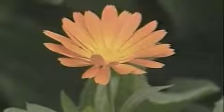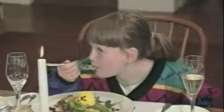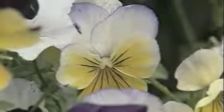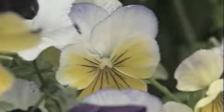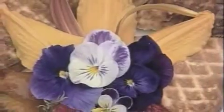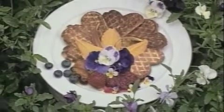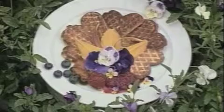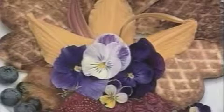Calendula officinalis is one of the oldest edible flowers, and from its name you can tell it's been used for medicinal purposes also. The leaves are sometimes used in salads. The pansies in this picture are some that have just, for the most part, self-seeded here, except the black ones. They're all edible, and Frederica has a beautiful plate to show you. So we have here buttermilk waffles with 2 different sauces, strawberry rhubarb and apricot and blueberries, and they are garnished with pansies, little Johnny jump-ups, and daylilies.